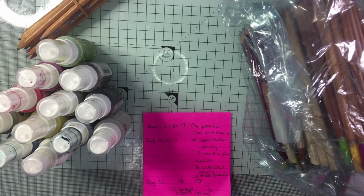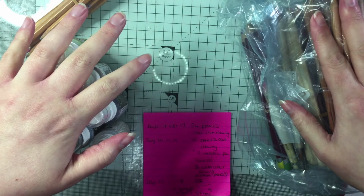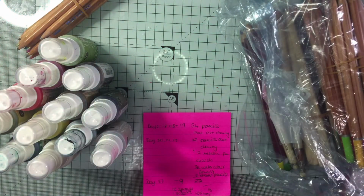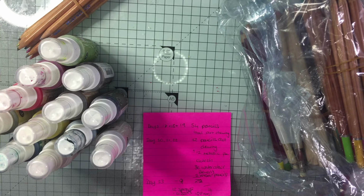But anyway, that is my days 17 to 23, and if you're really interested in the numbers, you can read it off my sheet, or you can just trust me that there is a ridiculous amount of items here. So I've only got 24, 25, 26, 27, 28, 29, 30. So I've got one more week left. Wow, only a week. I feel like I'm going to need longer than that to destash this room.